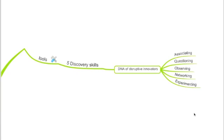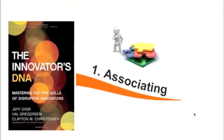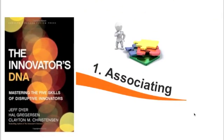Also, based on the studies done by the authors, those innovative companies use some tools that they call the 5 discovery skills, which constitute the DNA of disruptive innovators. And the 5 skills are associating, questioning, observing, networking, and experimenting. And we'll explore each one in more detail. So let's start with the associating discovery skill.